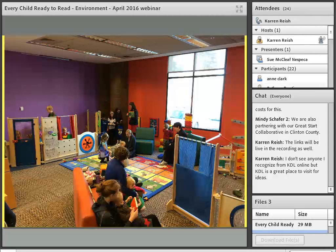Again, these are pictures from different libraries. This library has a little bit of everything. They have the puppet stage, they have some construction things, they have all kinds of things. I mean, what kid wouldn't want to come to this library? They have a beautiful colored carpet.